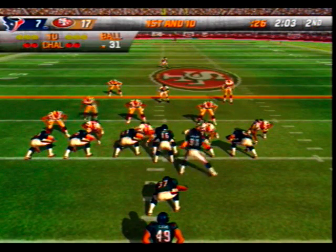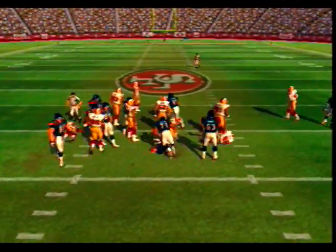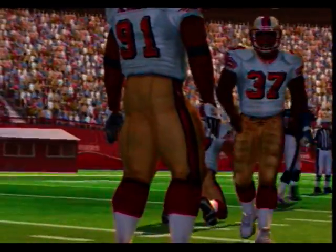Out of the I formation. Hands off to the tailback. Number 37 comes up to make the play at the 33. The defense held their positions and didn't let them get very far.